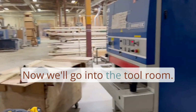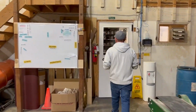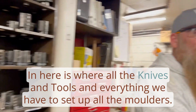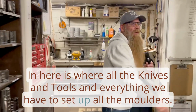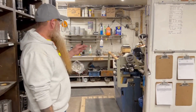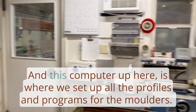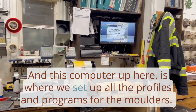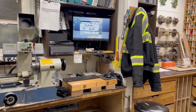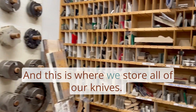Now we'll go into the tool room. In here is where all the knives and tools and everything we have set up, all the molders. We make our own knives here. This is the knife grinding machine over here. And this computer up here is where we set up all the profiles and programs for the molders. And this is where we store all our knives.